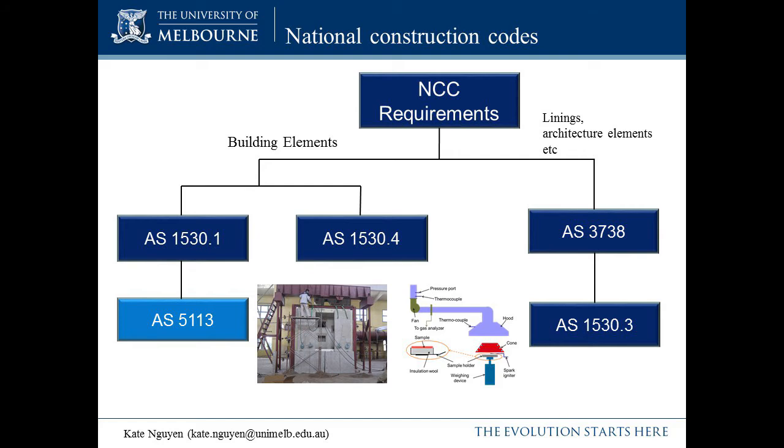Coming to other building designs, we have different requirements for building elements, such as AS 1530.1 and .2, and then there is another alternative method, AS 5113, but it is not quoted in the NCC at the moment. And for other elements like linings or architectural elements, we have AS 3837 and then AS 1530.3, but these are small-scale fire tests, and sometimes they don't properly reflect the behavior of the material during fire. This will again be covered by Jonathan later on.